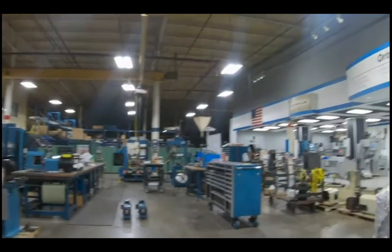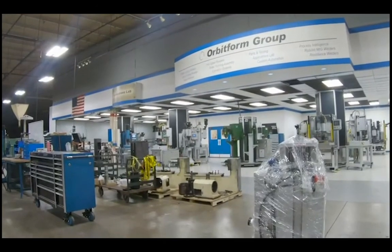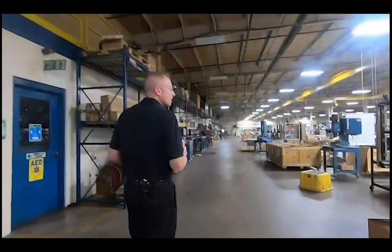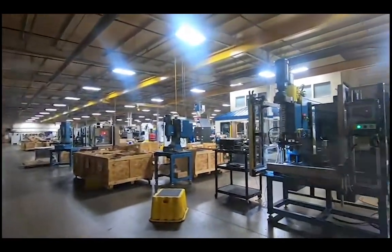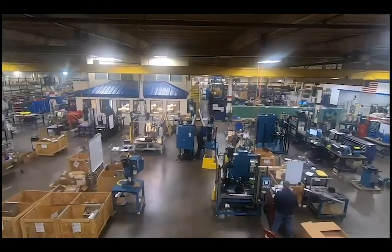Here we have a couple of used machines. So some customers will send back older equipment to have us refurbish them. These are being remanufactured in-house. And this is the rest of our assembly and machine build area. So we're building equipment here that's eventually going to leave and end up at our customers' facilities.